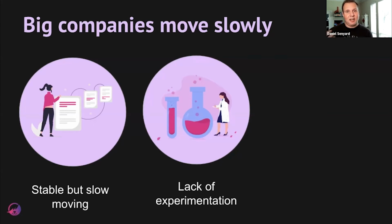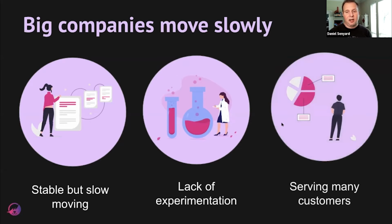So if suddenly a blue button turns pink and moves to the top corner, that's going to upset a whole lot of people and confuse them. So they're not able to do as much experimentation. And as I hinted at, both of those are because they serve a lot of very large customers, and so they have to maintain stability and reliability for a lot of people who rely on their services.